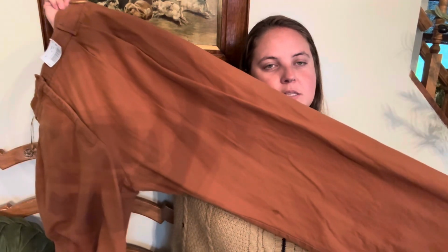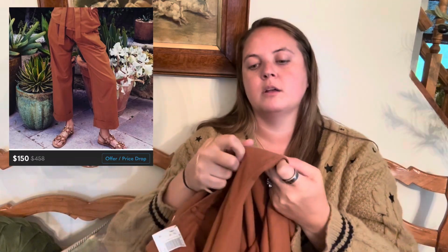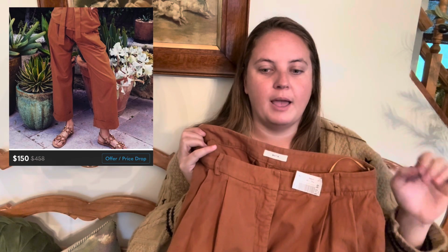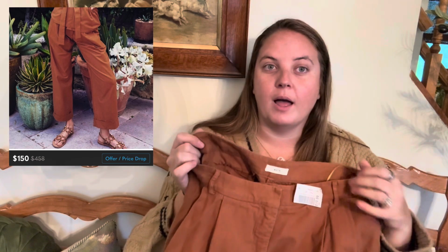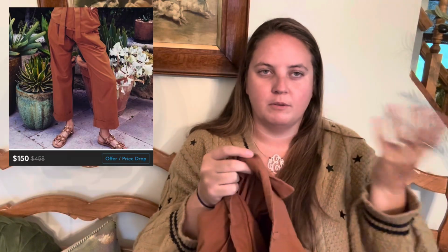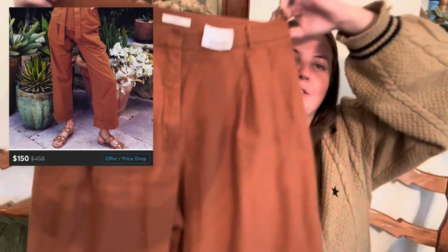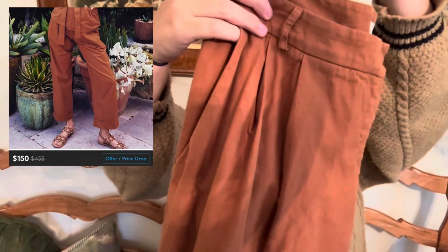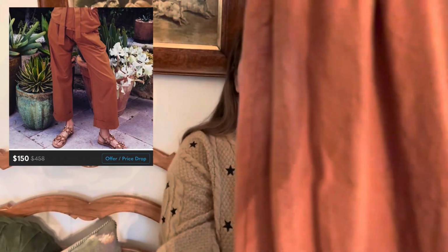linen pants, and the comps were slightly, okay, that's just a wrinkle. Thought that was a stain. The comps were slightly all over the place with these, but they had a lot in the $100 range. And then there was one for $12 or something, which I guess the person probably just wanted to get rid of or didn't know the value of them. But these I spent about $9 on.